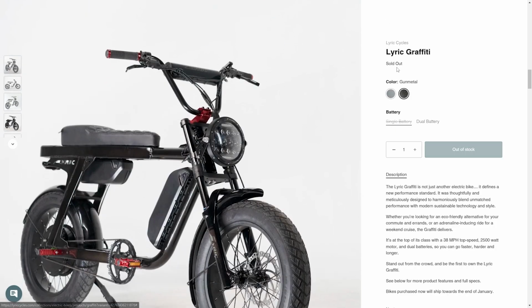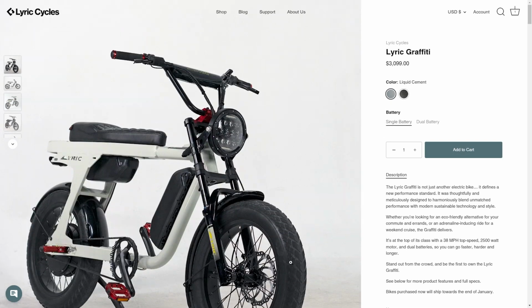Looks like the single battery sold out on the gunmetal, but the liquid cement you can still get the single battery. Of course, you're going to pay more for the dual battery version of this bike, but this one you also have to pay taxes and shipping, so no free shipping on this. So you're going to pay a little bit closer to $4,000 if you get the dual battery version, and maybe even a little bit more than that depending on the amount for shipping to your area. But this is a really popular one. I know it's going to give the Grizzly a lot of run for their money. So Ariel Rider, you better be paying attention to this.